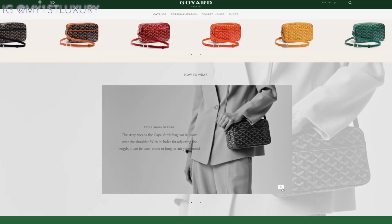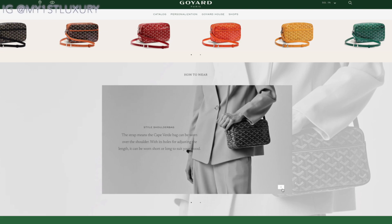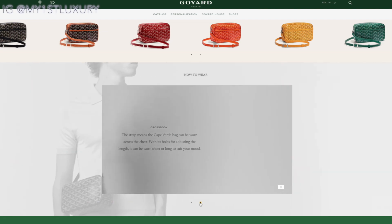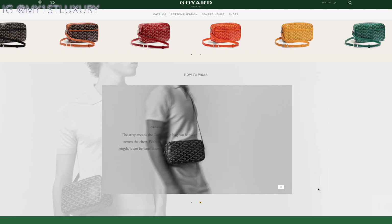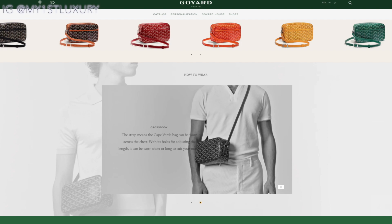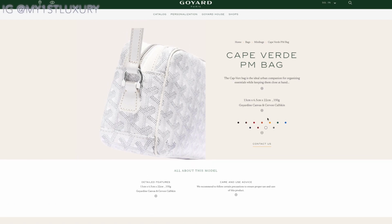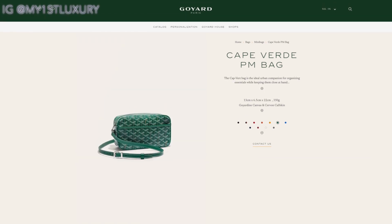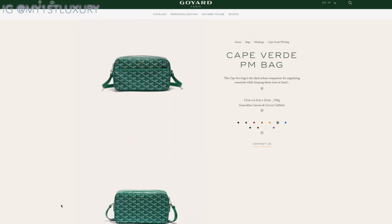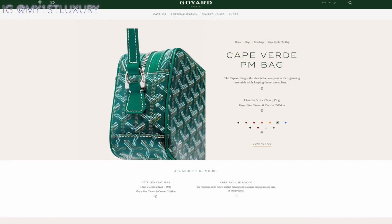The second bag is called the Cap Vert. So the Cap Vert is a smaller version of an East-West messenger bag. It is pretty much a crossbody on steroids. It's very small and it's got multiple compartments. I think this is also a unisex style that either men or women can carry. My favorite color is the black tan leather, but apparently they also made it in like a special edition pink color. This bag is one of the older styles that hasn't really been trending on the internet, I guess, but if you're someone who likes a crossbody, definitely take a look into this bag.